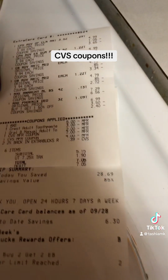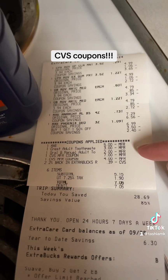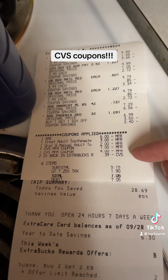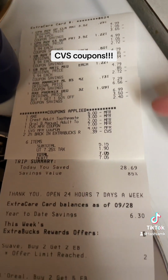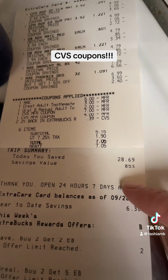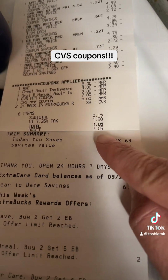We'll see. So with this one, I had the $5 off, the $3 off, the $2 off, the $7, and the $4. Then 2% back and extra bucks. Cool. This one, it was about $30-something. I did save $28. And I spent $7.05.